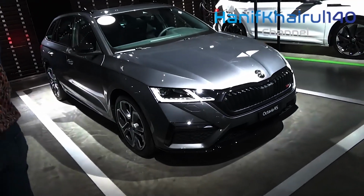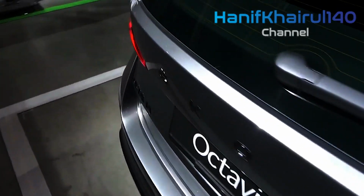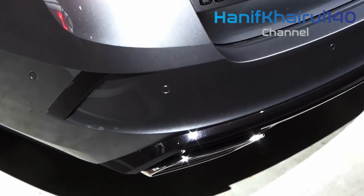If it's space you're after, look no further than the Octavia. There's a huge amount of it for adults, no matter if they're sat in the front or back, while the Skoda's huge boot puts other family car efforts to shame. The Estate, reviewed separately, is even bigger.